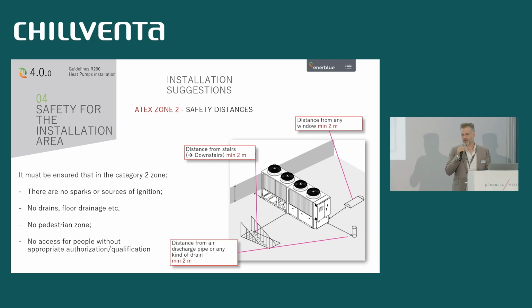Another interesting information is that this area should not be accessible to normal people. Only technical people should access this area. I've seen heat pumps installed like in a parking spot. This is absolutely not very good, because also cars are passing by and they might have parts warmer than 470 degrees. I don't know. There can be sparks, of course. And so this is not good. Remember one thing.